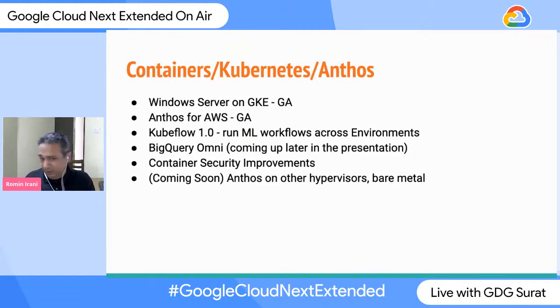For those of you who are not yet familiar with it, one tip I could give you is to start getting familiar with the set of services that comprise Anthos, and you'll see a lot of our services eventually, when it comes to the hybrid multi-cloud scenario, getting enabled behind the scenes via Anthos. And obviously, I told you that Anthos right now on premise is qualified to run on VMware, but we are also working and we should be able to see releases of Anthos being run on other hypervisors as well as bare metal too.